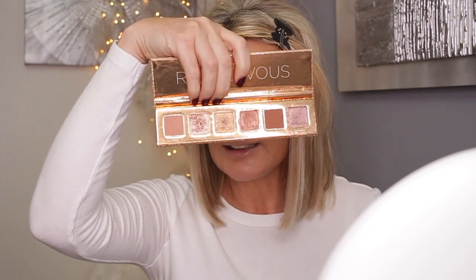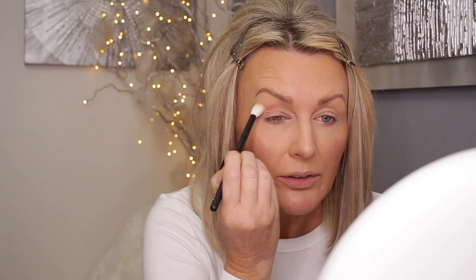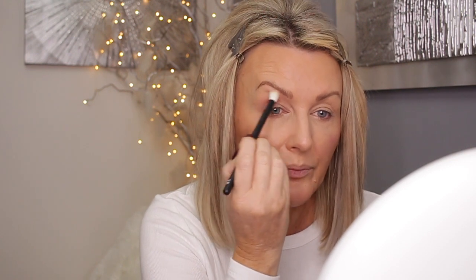So here is this little palette, beautiful colors. I am going to use probably this one, which is Tryst, then Moonshine, and Bootleg. I might also use Campfire, I don't know. So, where are my brushes? Here. On a Rifa 15, I am going to go into Tryst and I will apply it in my crease and above. They are very lovely quality. Pigmented and they blend very nicely.